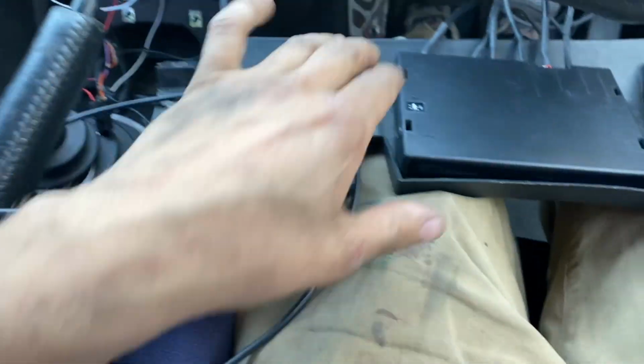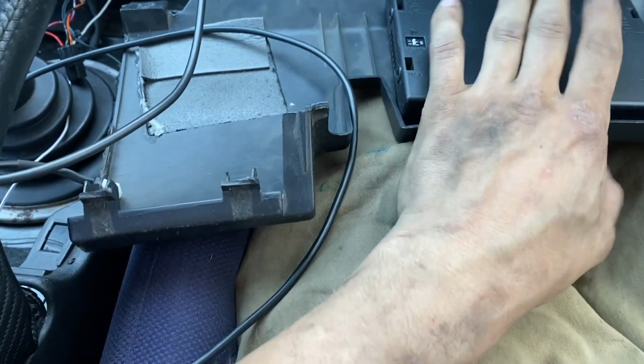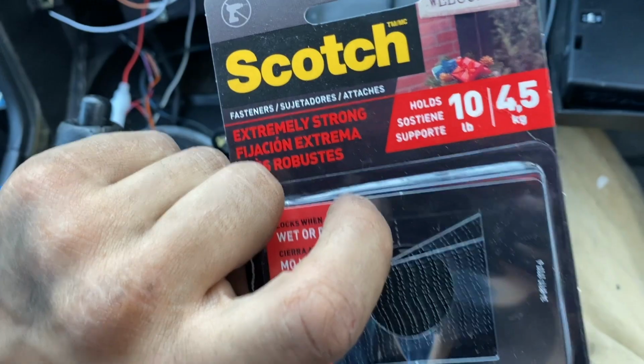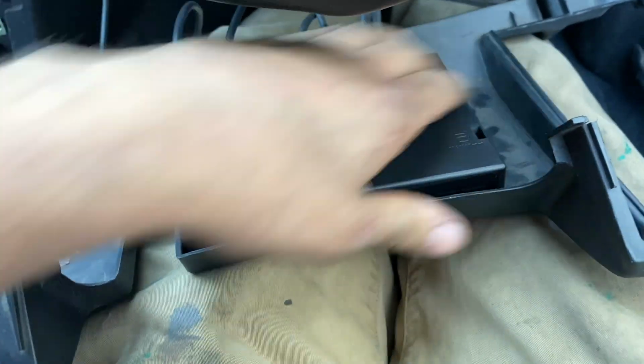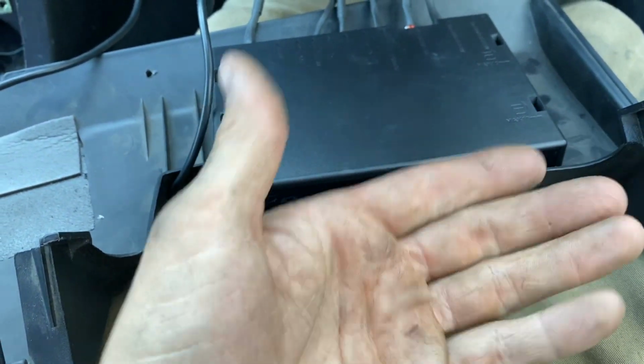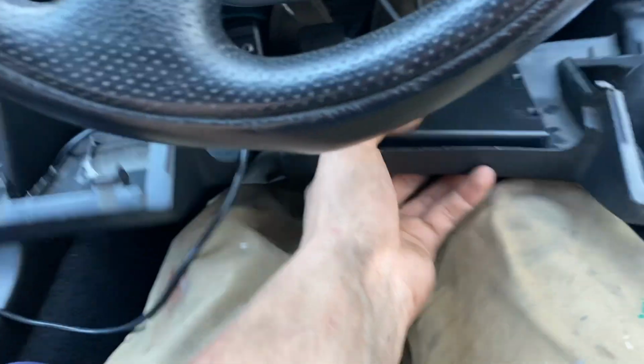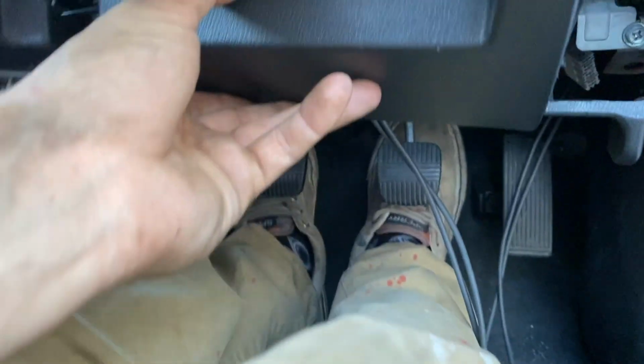All right, guys, so this is where we are. I am super dirty, but we have the controller, or the computer for the gauge hidden under here. This panel goes down right here. All I did was I bought some Scotch Velcro, extremely strong, supposedly holds 10 pounds. I stuck one end on the back side of this, and the other end on the bottom piece, so it's velcroed. It won't slide around. It's going to be sitting on the shelf, so that'll be sitting down in here like so.